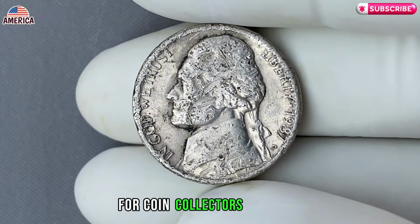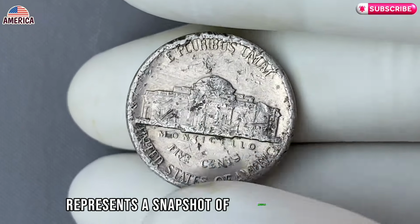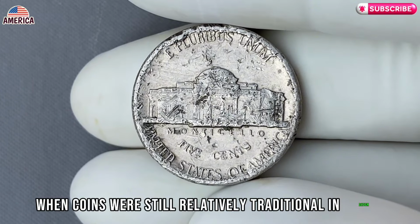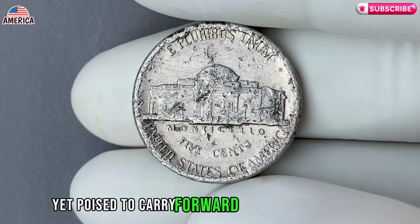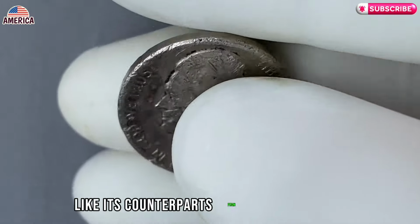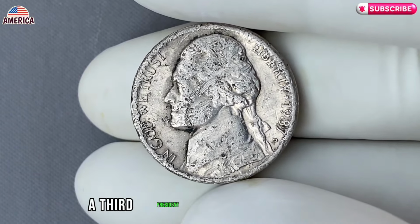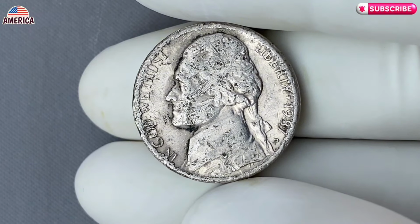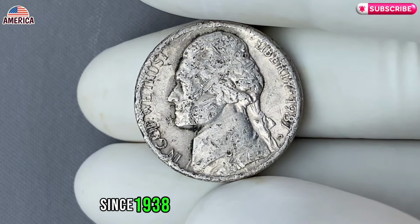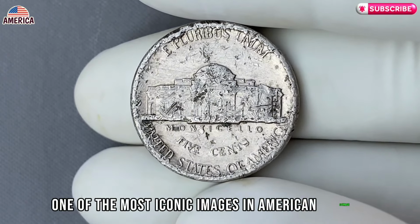For coin collectors, however, the 1987 nickel represents a snapshot of American currency during a time when coins were still relatively traditional in design, yet poised to carry forward a new era of minting. The 1987 nickel, like its counterparts from previous years, features the portrait of Thomas Jefferson, the third President of the United States. Jefferson has graced the obverse of the nickel since 1938.